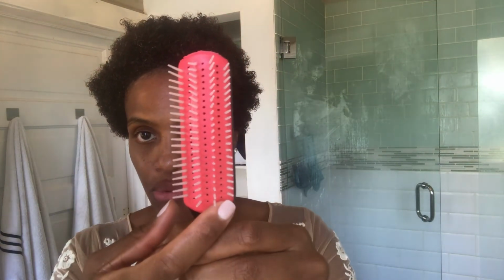So first, I was using it with all of the teeth. And then my hair was so tight. It was like super, super tight curls. So then I went back and someone recommended taking some of the rows out. So I took 3 rows of the teeth out. I feel like it's kind of harsh on my hair. I feel like it just doesn't get through. It doesn't glide through my hair. And I don't know if it's the right brush for me.